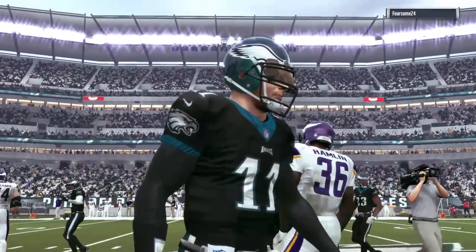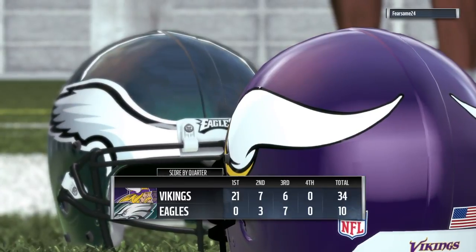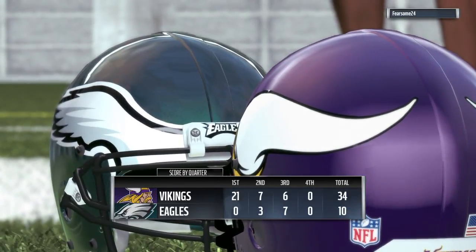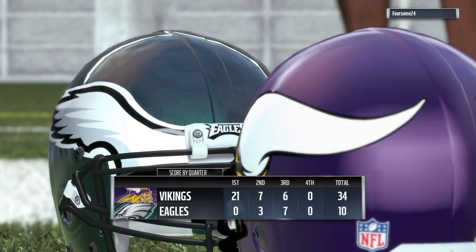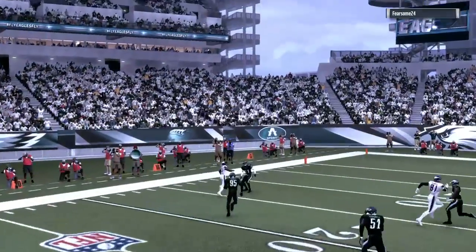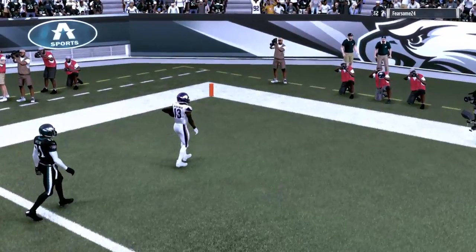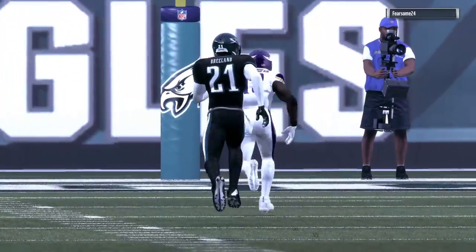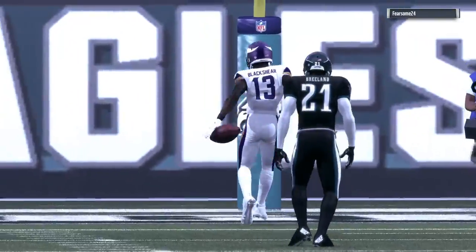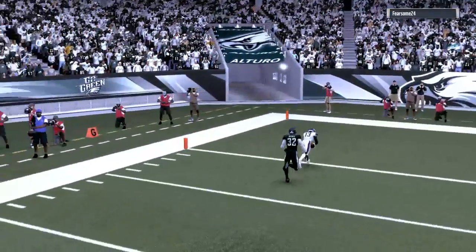So for Minnesota, it's an important win for their playoff hopes as they move to 8-5. And they'll get another road date next week. Meanwhile, for the Eagles, it's a potentially fatal blow to their playoff chances as they drop to 6-7 on the year. And they'll look to regroup next week as they head to MetLife Stadium to take on the New York Giants.